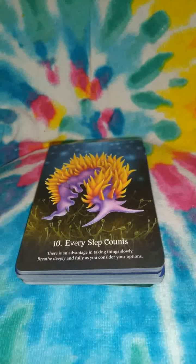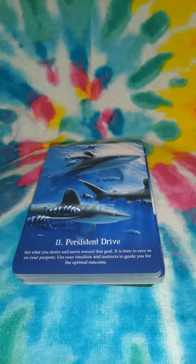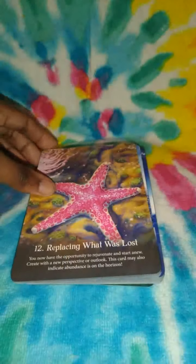Breathe deeply and fully as you consider your options. Persistent drive. See what you desire and move toward that goal. It is time to zero in on your purpose. Use your intuition and instincts to guide you for the optimal outcome.